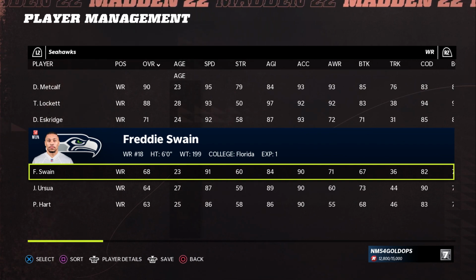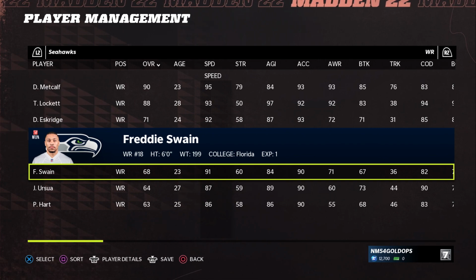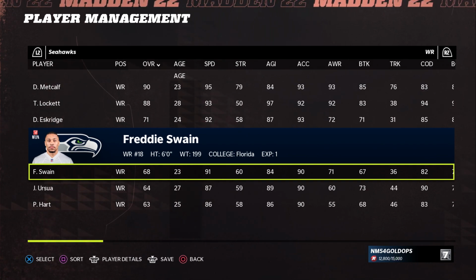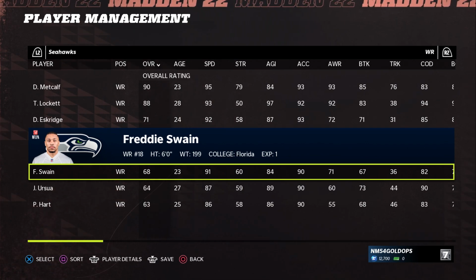I just really like the fact that he has reasonable size for a guy that's this young and has reasonable athleticism. 6 foot is pretty solid. A lot of these guys that come into this build, a lot of these hidden gem type of players, end up being like 5'9". 6 foot is good enough to get you some contested catches. So this is a guy that I like quite a bit.